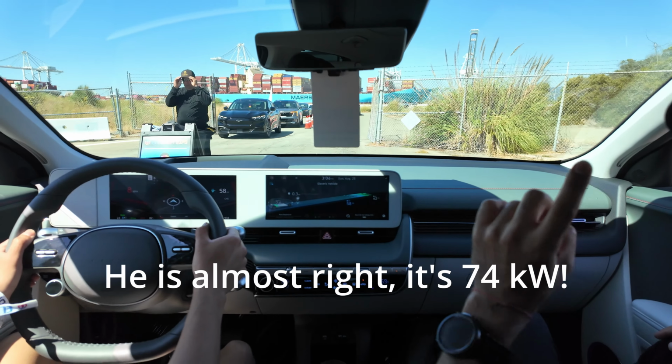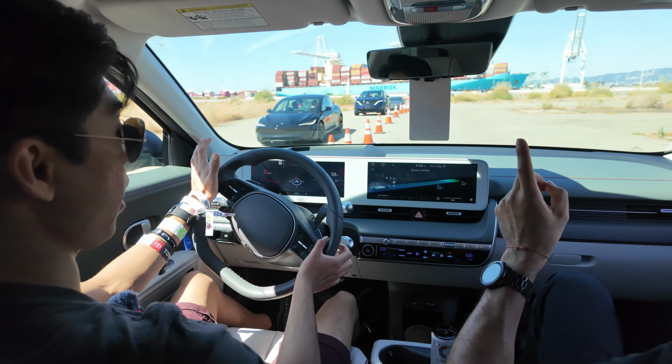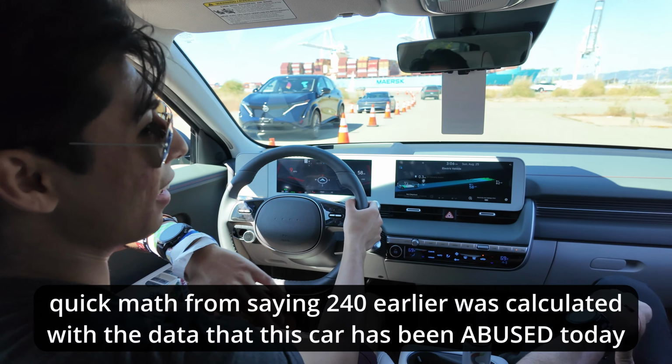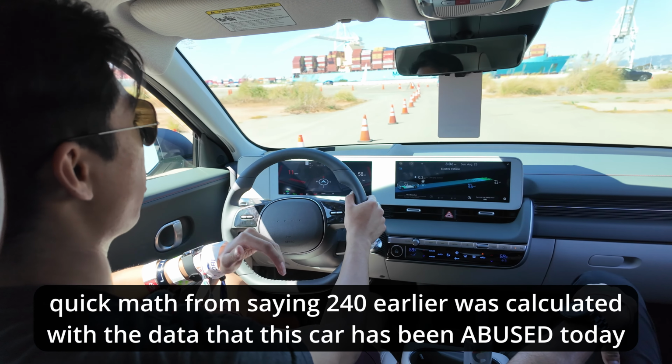I could be telling you wrong, but I think it's a 78 kilowatt-hour battery. Do you know the max range? We'll confirm it. I'll look it up. 305 miles with the extended battery on a full charge.